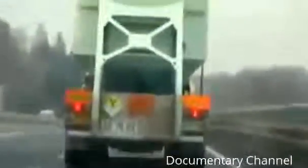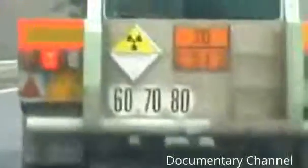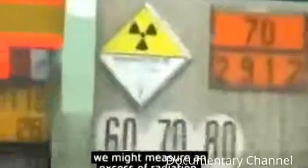Trying to overtake this truck, which is transporting uranium from the concentration plant to the enrichment plant. And probably when we overtake him, we will measure excess radiation in our car. So at the moment the level of radiation is normal, about 60 counts per second. But when we overtake the truck, we might measure an excess of radiation. It's much higher than the natural radiation level, which is less than 100.